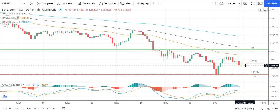Failure to move back through the pivot will bring the 62% fib at 1725 and the first major support level at 1722 into play. Barring an extended sell-off on the day, Ethereum should avoid the second major support level sitting at 563. Looking at the MACDs, we have a marked narrowing of the bullish histograms at the turn of the day, so also look out for a bearish cross there.